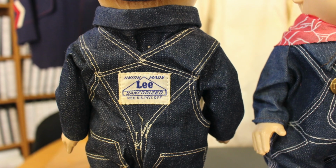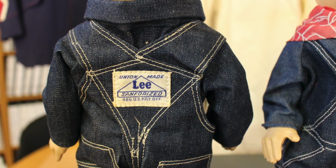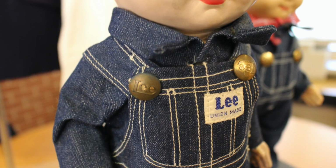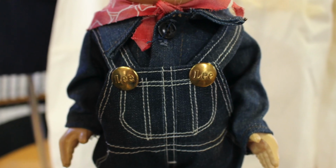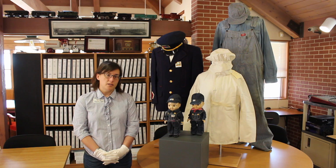Sanforization is the process of pre-shrinking cotton fabric so that the consumer does not have it shrink upon its first washing. Also, the older doll has what's called a long L design on the buttons, which is older than the regular L button design of later years. These little guys are a very popular part of our collection and represent the popularity of Lee overalls for train engineers in the mid-20th century.